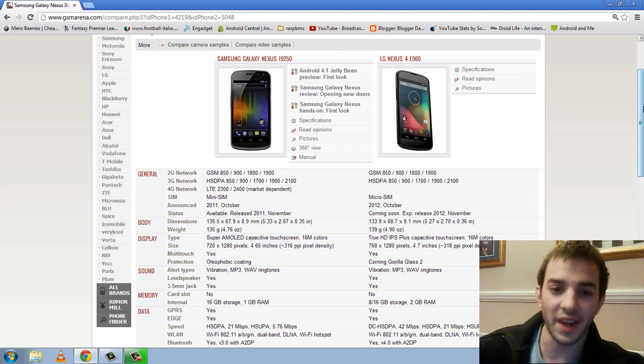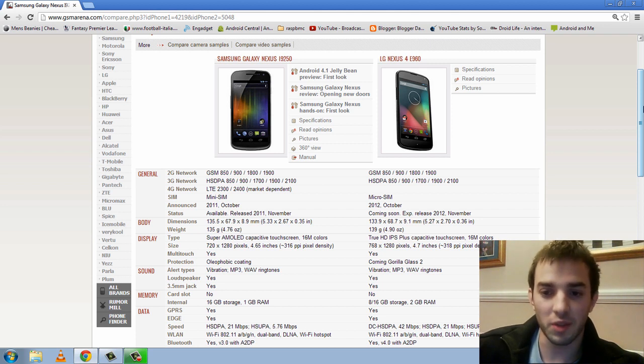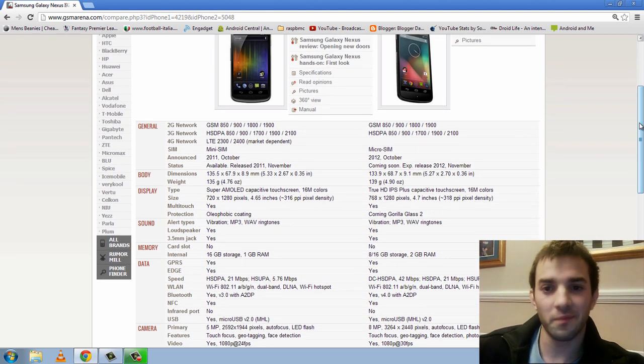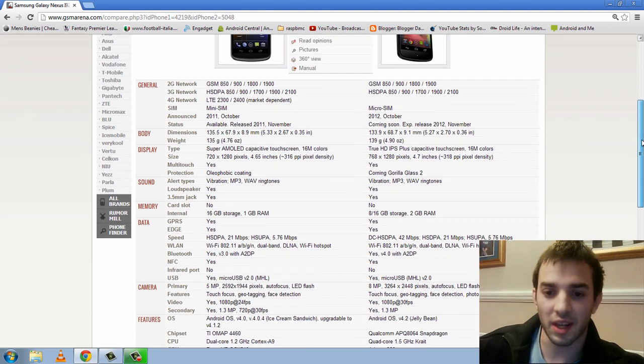The performance is great. It plays all the latest games on high quality with hardly any, if any, frame drops. The screen is better, more memory, and, yeah, it's a bit light on the old memory and no SD card slot, but Google's trying to push to the cloud, I guess.